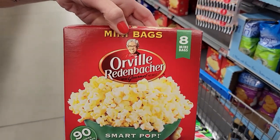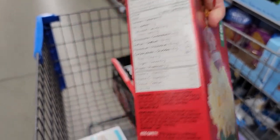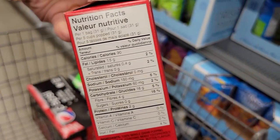Number 11, Orville Redenbacher 94% fat-free Smart Pop, the mini bags. A whole bag is 31 grams popped. It's about 5 cups of popcorn, 90 calories. I love popcorn. Sass and I have been eating it from the very beginning because it's super low calorie, full of fiber, and it fills your belly. It's one of the best low calorie snacks to have because it really keeps you full. And it's a salty, satisfying treat too. So you feel like you're eating something really cool, like you're not depriving yourself.